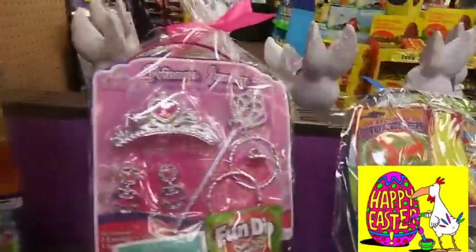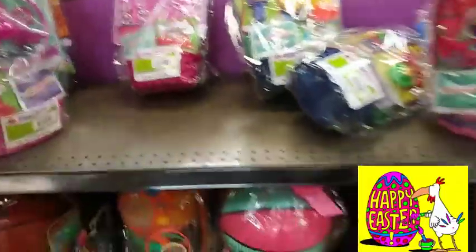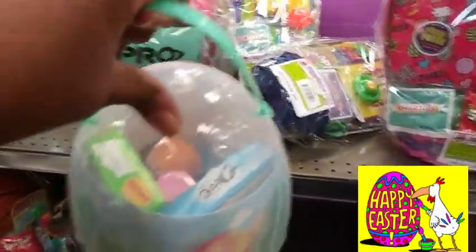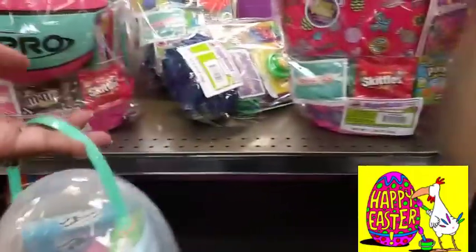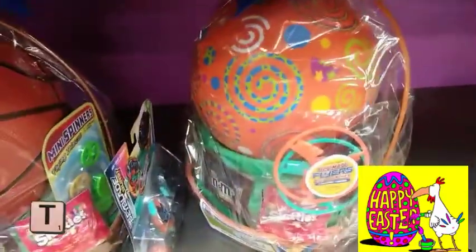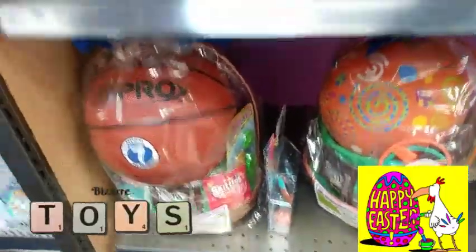All these cute little Easter baskets. The princess one. They got the basketball ones. That's cute. Oh, look at this. Now, this is really cute. Got all kind of candy in it. Doves. Little plastic egg for Easter. That's cute. Then they have this one here. Wow. My granddaughter would love this.